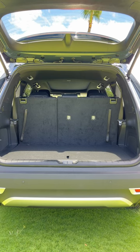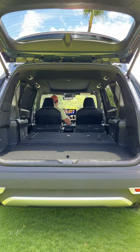Cargo space-wise, you're working with 20.6 cubic feet behind the third row, 58 behind the second row, and 97.5 with both rows down.